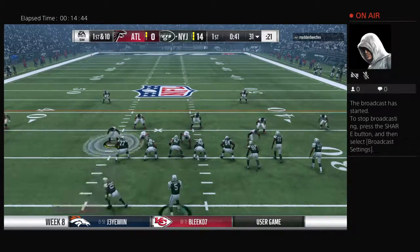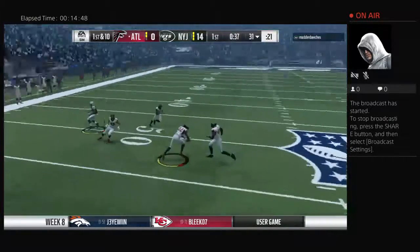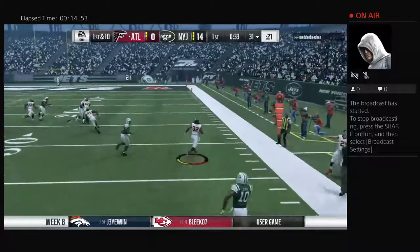All right, here we go. Following the interception, here's Hackenberg. Into heavy traffic, and it's intercepted. Picked off by Jalen Collins.